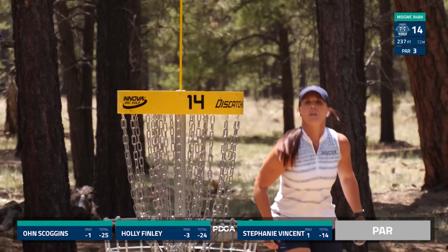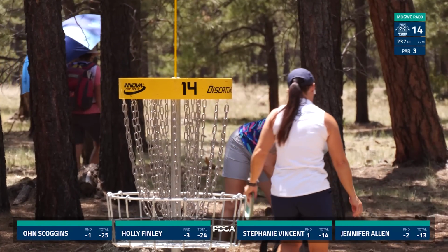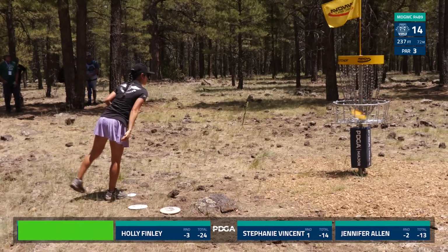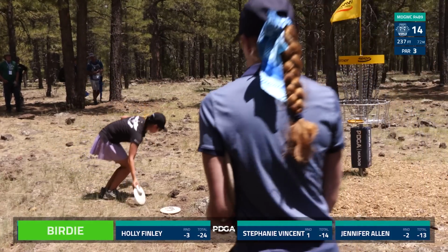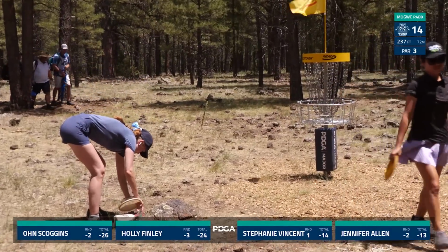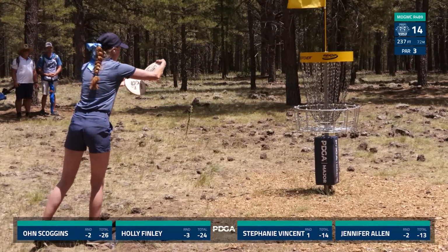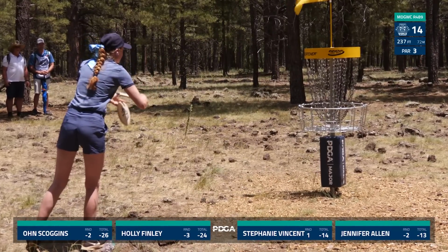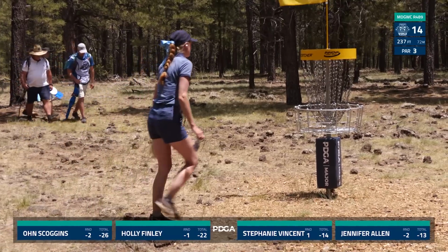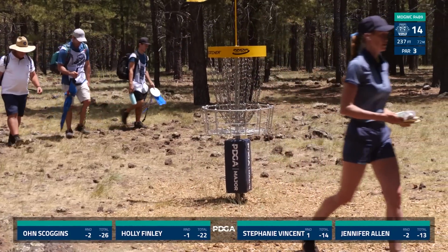And the birdies are kind of easy to get, but man, so are the bogeys. So you can have a good round going and then all of a sudden you erase a few of those. Owen's going to tap in that beautiful drive for birdie. And unfortunately for Holly, that's going to be a double bogey. So erasing a few of those good holes, and we're going to move over to the 15th.